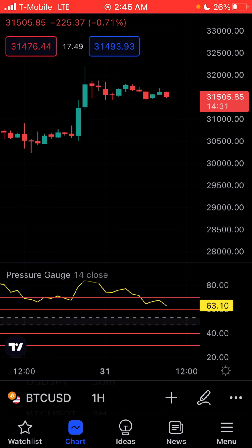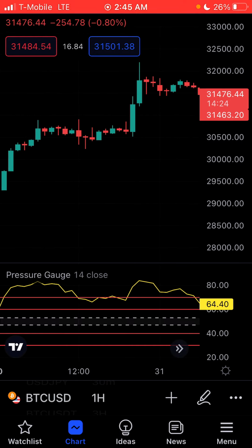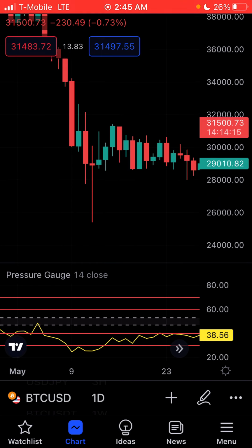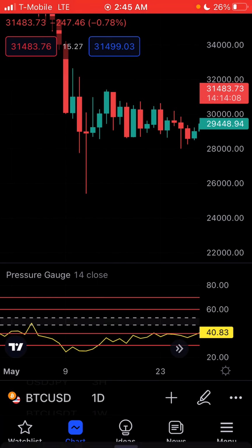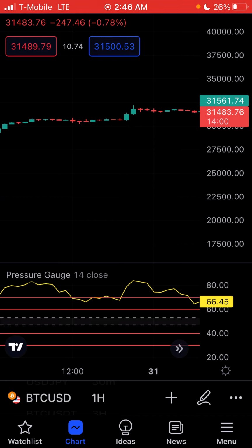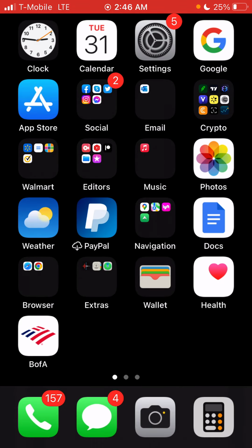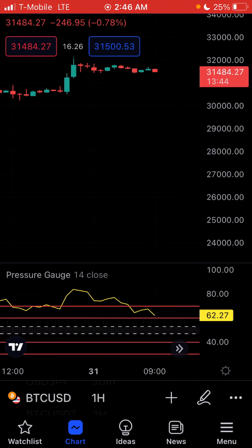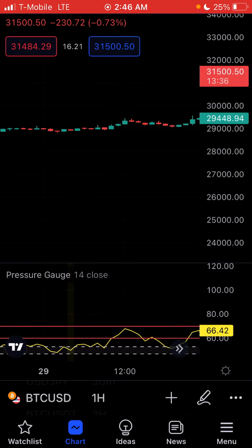So yesterday we saw an increase in the price of Bitcoin. So let's try it by the day, and we're going to see if the charts predicted that the price would go up. Probably didn't predict it by the day, but let's just check the hour. Let's go back to the beginning of yesterday, and I'm recording this on the last day of May. So yesterday we saw an increase in Bitcoin. I'm going to see if by the hour yesterday, it predicted that the price was going to go up at all. So let's zoom out here.